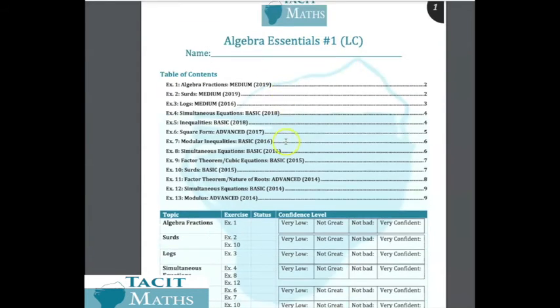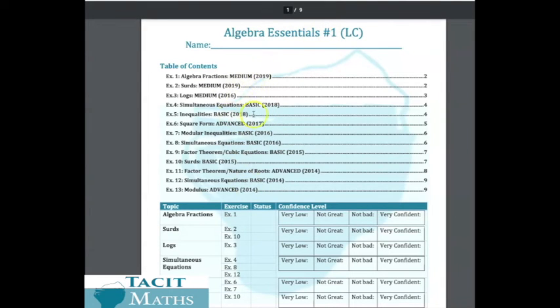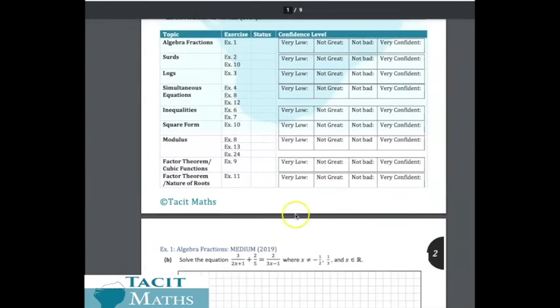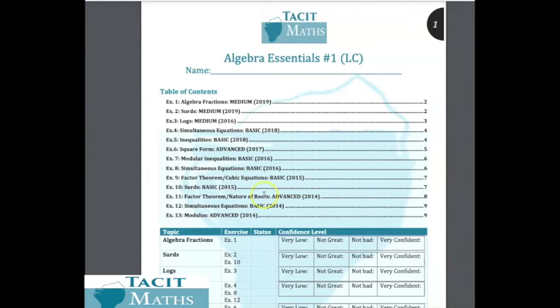Now, these worksheets are broken down. I have every question in Algebra Essentials 1. I have every Algebra Essential question since 2014 in here. Okay, and I also have them graded from basic, medium, to advanced questions. And when you're starting your revision journey, or maybe before your pre's or before the Leaving Cert exam, these worksheets could be extremely helpful just to see where you are, where you need help.